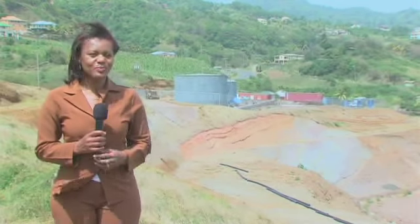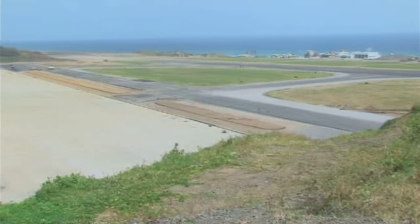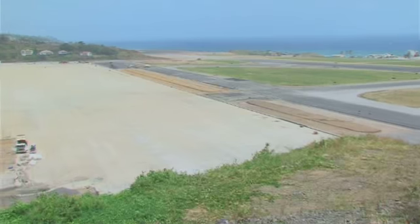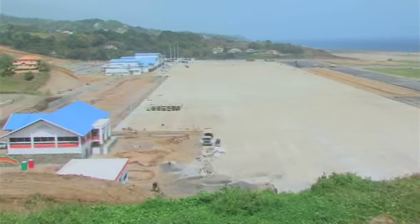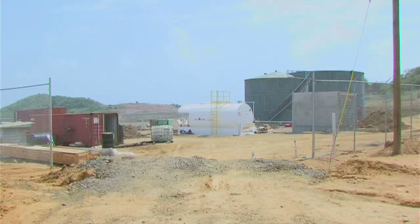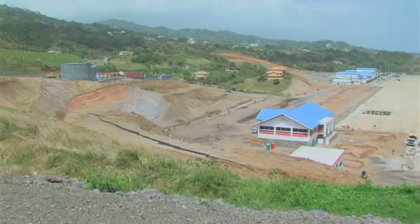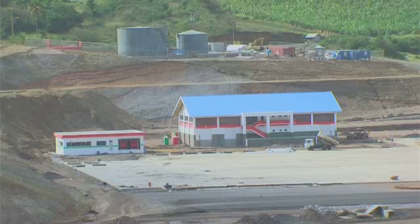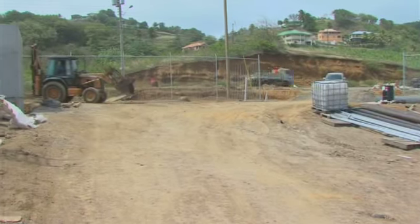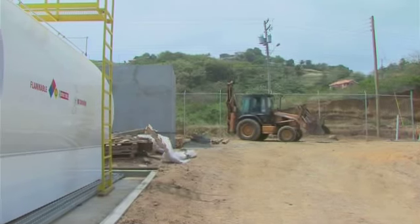Where we're standing, we are just below the control tower, and we are overlooking the cargo terminal, the passenger terminal, aprons, the back of the car park, and of course the Rubis fuel station, which is just to my right. Now the work on that is going pretty well. We are hoping that in our next update we can bring you detailed information on the construction of the Rubis fuel farm, get some ideas as to how far they are, how the work is going, and how much longer it's going to take for them to complete that part, well, their project.